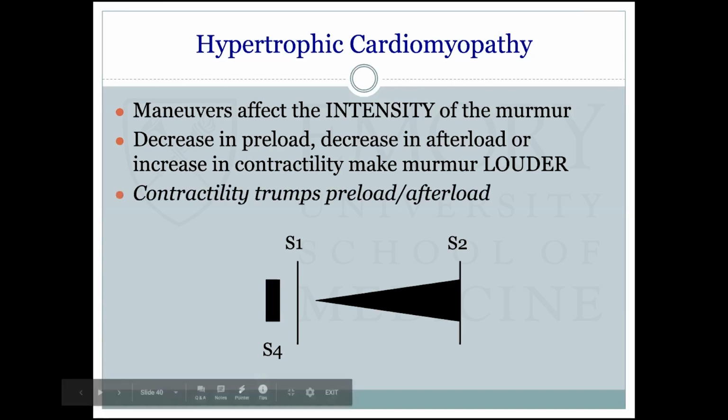And remember, we talked about earlier, in the post-PVC scenario where you have conflicting hemodynamic things going on, you have increased preload, which might make the ventricle bigger, but you have increased contractility after a PVC due to Starling's forces and increased intracellular calcium. Remember, contractility trumps preload in that case. So post-PVC beat, the Brockenbrough effect, again, which we'll go into more detail when we have our hypertrophic cardiomyopathy lecture. Contractility trumps the increased preload, and you have increased intensity of murmur post-PVC.